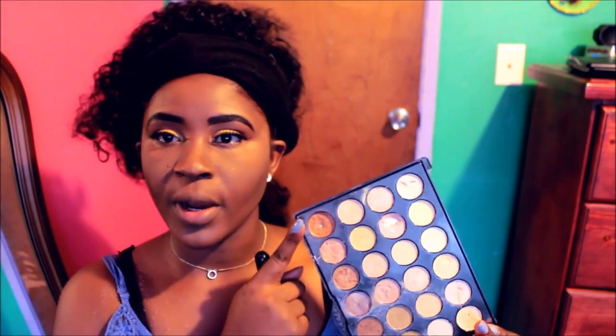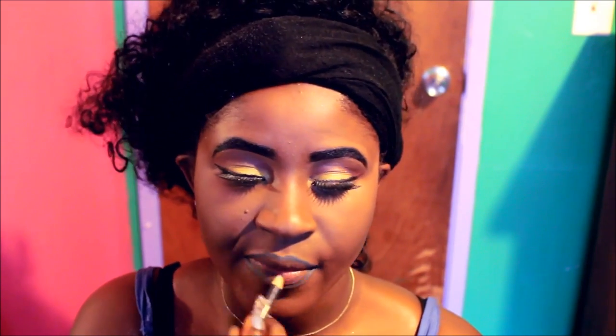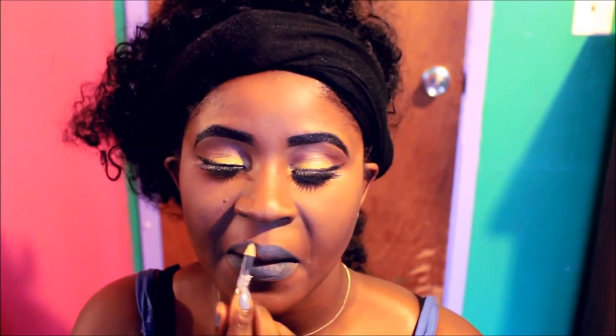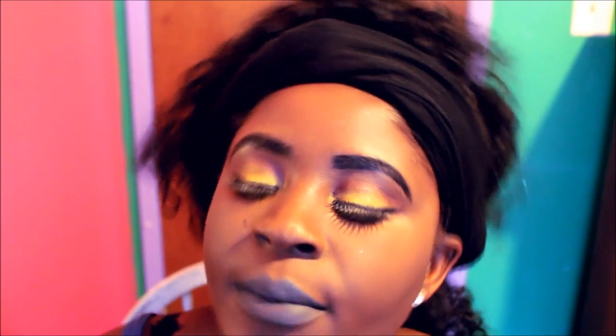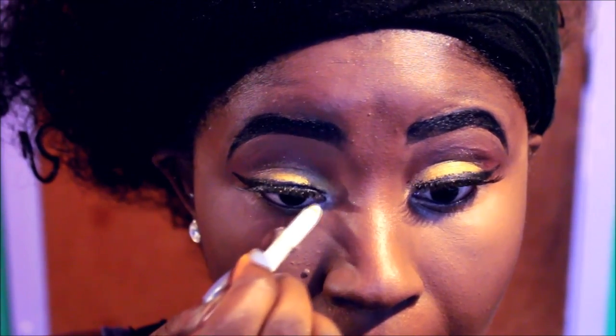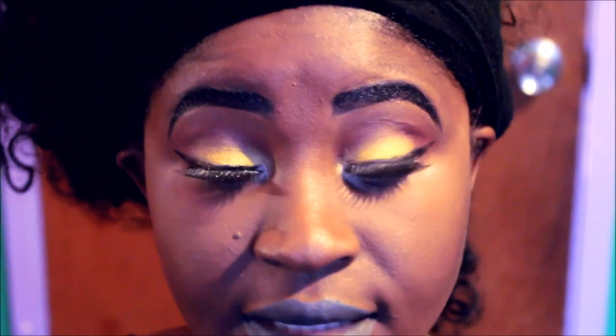Gray shimmery gold from my other palette that I got from Burlington. I am just gonna highlight my face. Okay, so last but not least, I'm gonna add on the gray lips for this look. My gray lips, yellow eyes. I'm gonna go ahead and add some white in my tear ducts to bring my eye to life. My black pencil, I'm just gonna line my eyes at the bottom.